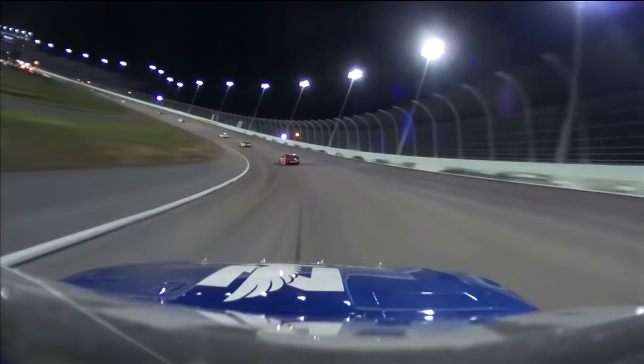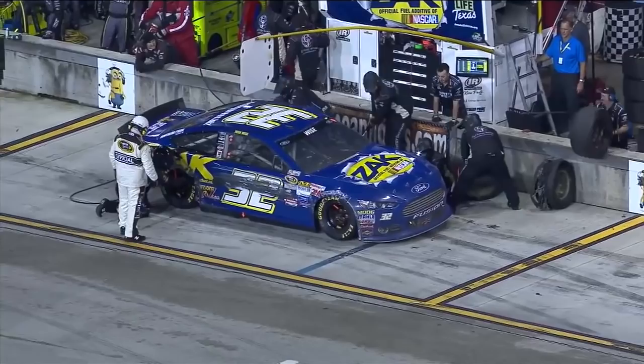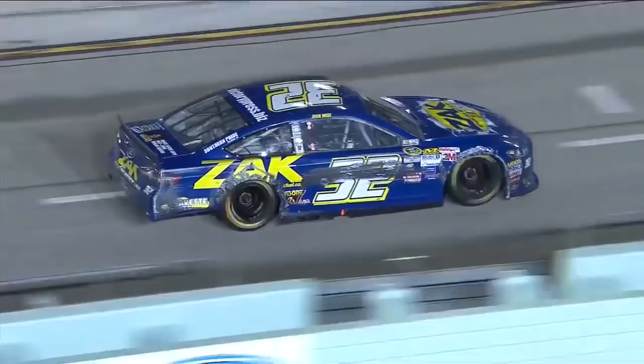Caution is out for the sixth time. It was Josh Wise who brought the caution out, as they have damage to the right side of that car. Look back at the replay. The 32 has already made contact with the wall. Very hard contact. See how much the tires are rubbing the fenders. The entire right side of the car has been flattened out. Fresh tires and a little bit of bodywork, and they'll send Josh Wise back out to the track.